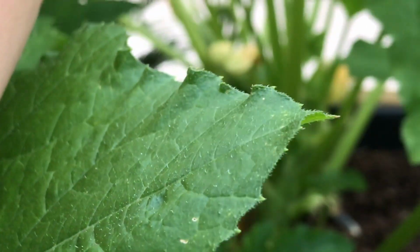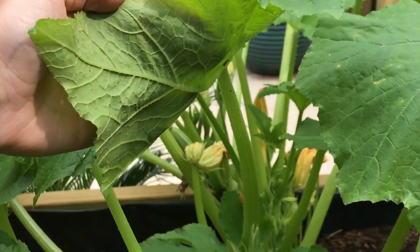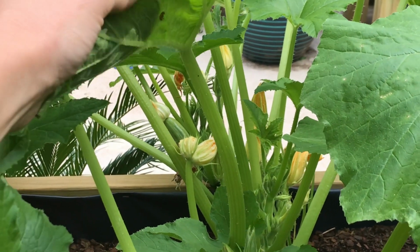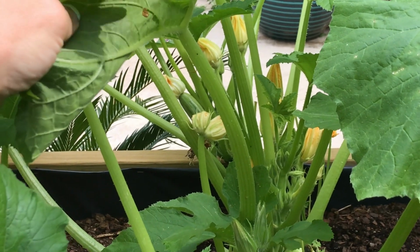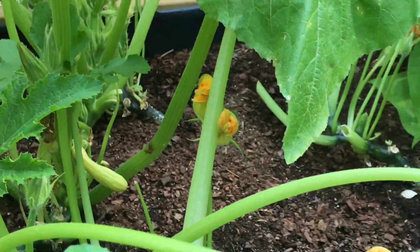Oh, see, look, right there. I know I called them seeds in the video, and I apologize. They're eggs. Right there. So I gotta take care of that.